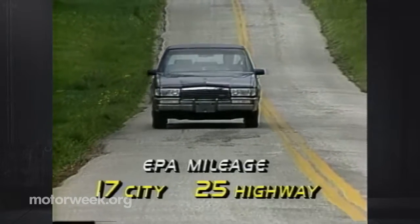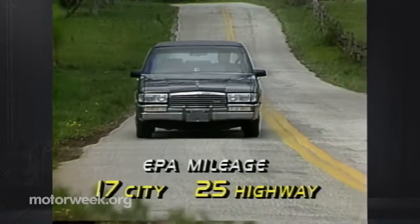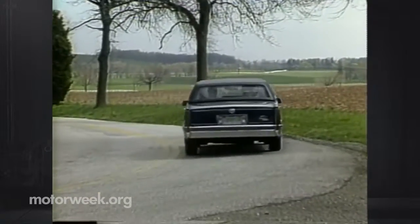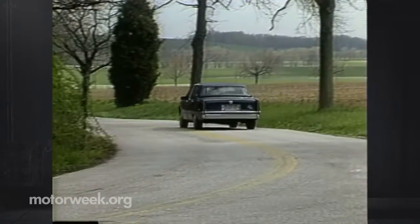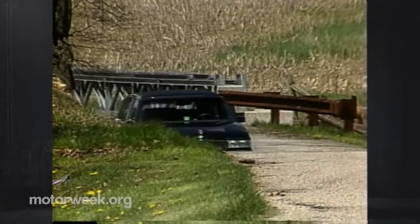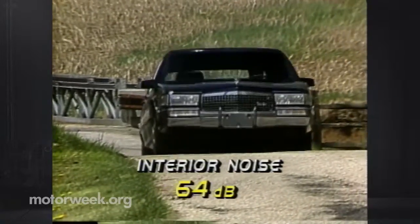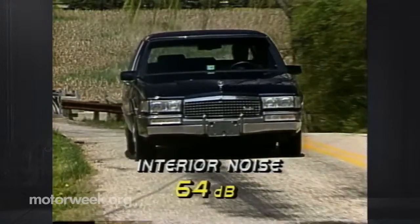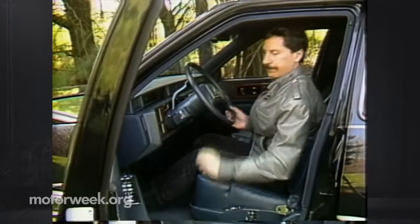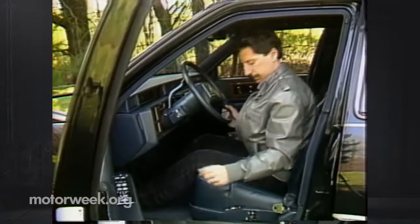Despite an EPA mileage rating of 17 city, 25 highway, our test car never topped 17 on our mixed test loop. But then, traditional Cadillac buyers might think this a big improvement over Fleetwoods of 20 years ago. Today's Fleetwood is also much quieter than a 1969 model, with a low 64 decibel interior noise level. Climb through this Fleetwood's wide doors and you climb into comfort.